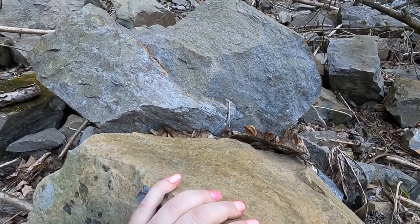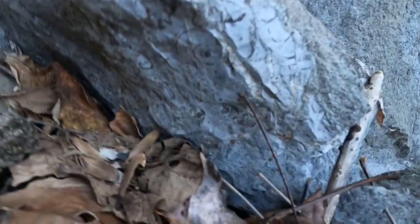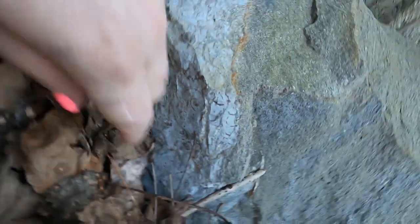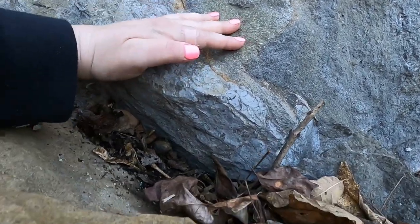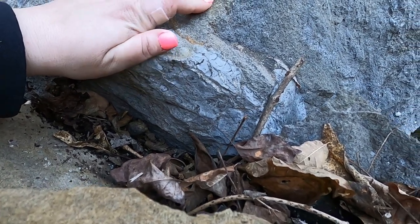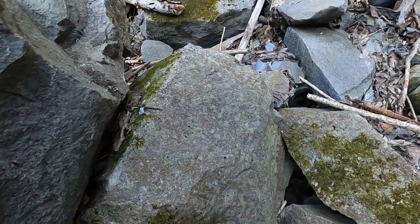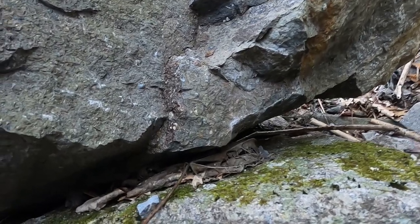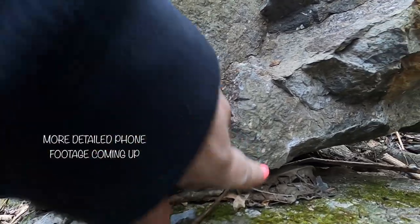Oh, can y'all see that? I'm gonna turn the camera up so good. I'm not crazy. It's kind of that same material that the little fossils I'm finding. Yeah, I see some stuff. It's worn though. I bet if I crack this sucker open.